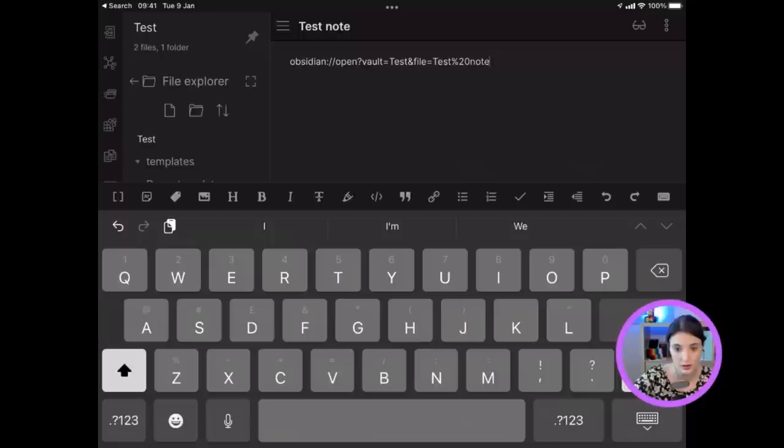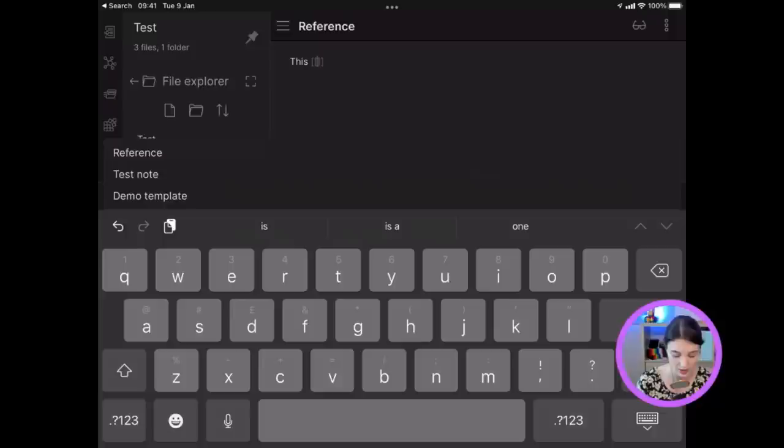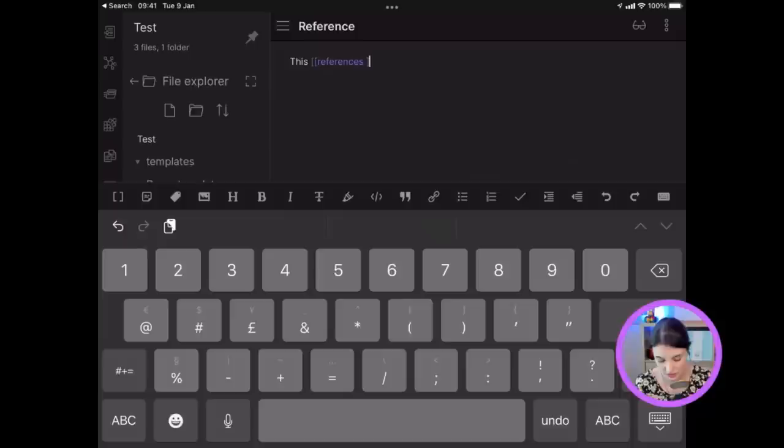And I can cross-link these things. So if I created a different note, then I could say that this references, and I'm just squeezing around my microphone here, and I'll just pop in some round brackets here because this is Markdown, to say, bam, this references that.